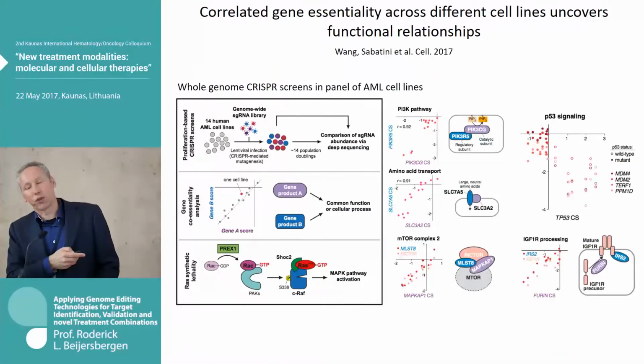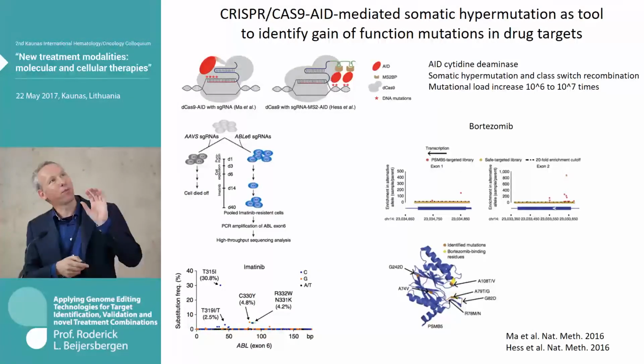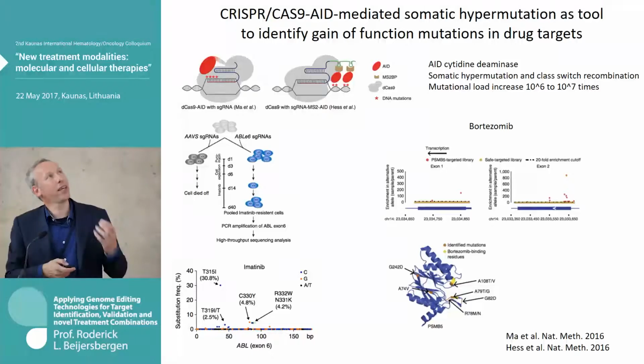For simplicity, I will skip these 2 slides. So I think another interesting one, and definitely for people that work on developing new drugs and getting them in the clinic, there's always this concern like, how do patients get resistant? How do they develop resistance? And now here we have, again, another trick in the Cas9 toolbox.